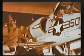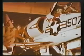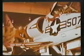Using sound-powered telephones, the loading center keeps the strike control center constantly aware of the positions of all weapons and aircraft. Prior to the arrival of a weapon on the hangar deck, the plane is wire-checked and ready for loading.